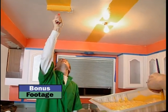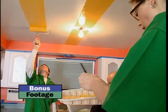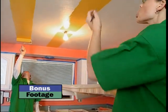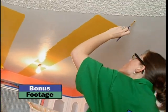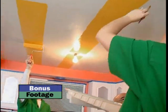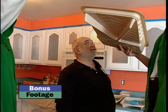I got it. Ooh, this paint seems thicker. Is this a different kind of paint? I added a thickener to the paint. A thickener? A thickener. So, Frank, do I want this to kind of come moon-shaped? Yeah, just follow. So this is going to go straight and straight also, and then fill it in.